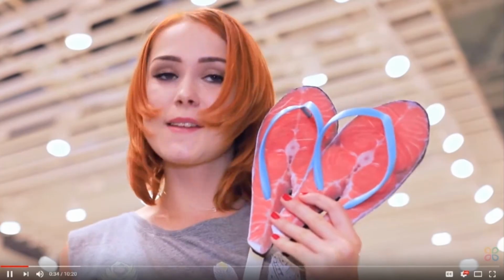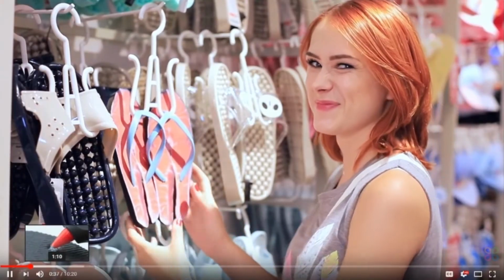Redhead is going to sneak in a unique product on a stand. These are fish flip-flops.